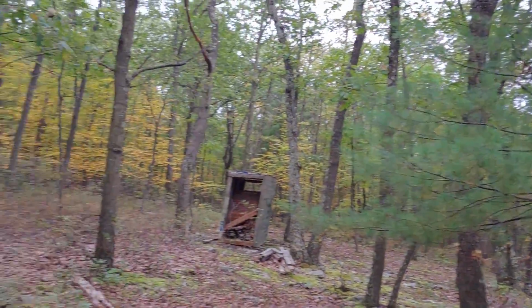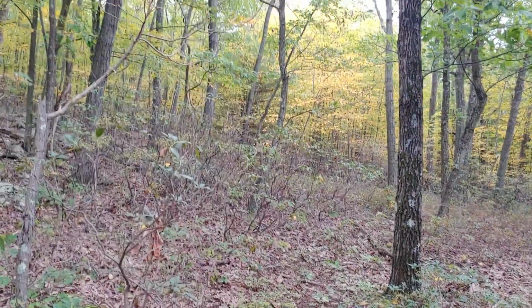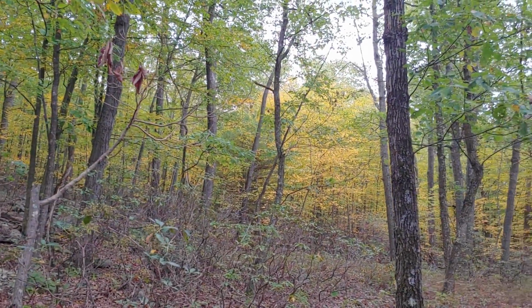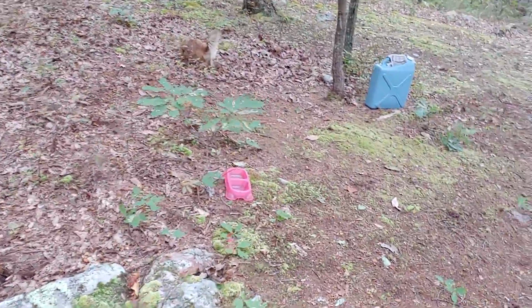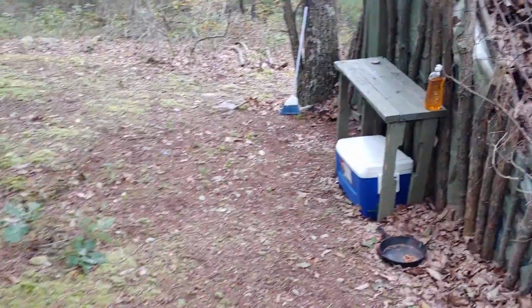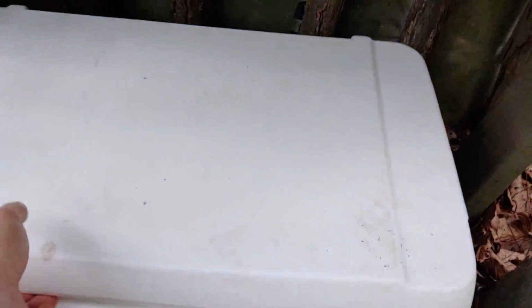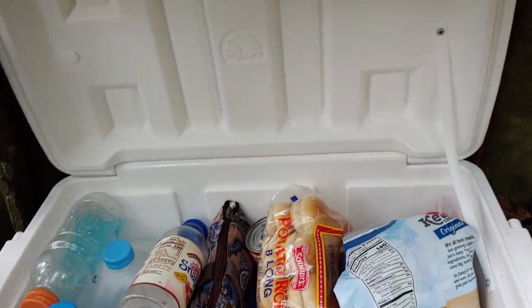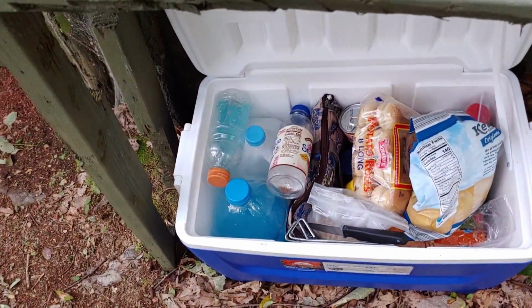If this does clear off, might stick around. Trees are really starting to change. Lots of yellows. But gonna get this water hot for coffee. We'll have some hot oatmeal. Got some bananas still in here. Got some apples. So we'll have a nice breakfast.